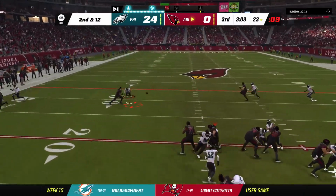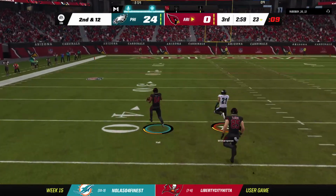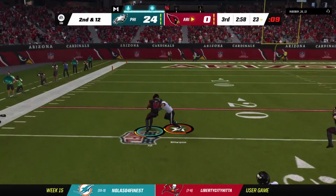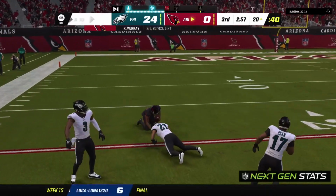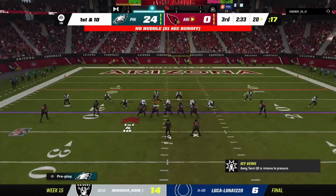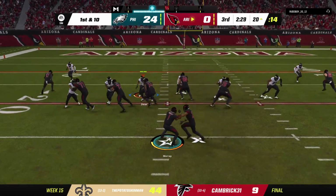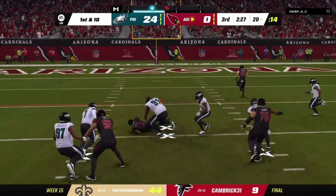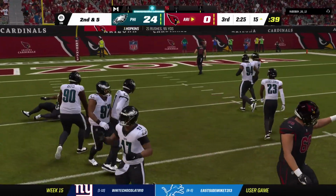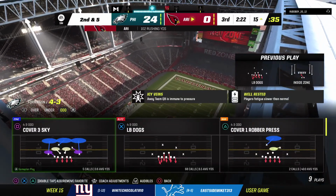Throwing now is Murray. Quick hitter here, it's complete. He's at the 40. And he'll be marked down right at the 20-yard line. So the field flips here as they'll go to work at the 20 now on 1st and 10. Now a handoff up the middle. It's Hopkins. This will be a 5-yard pickup as they move it from the 20 to the 15.